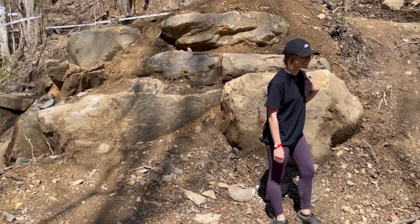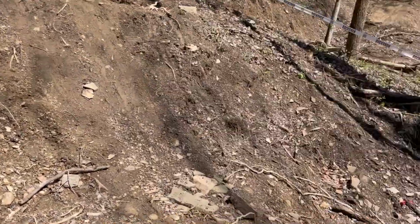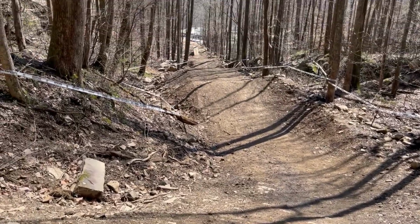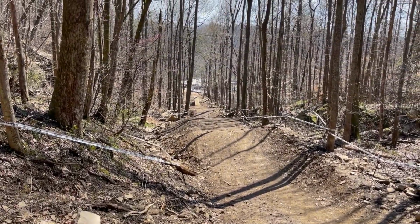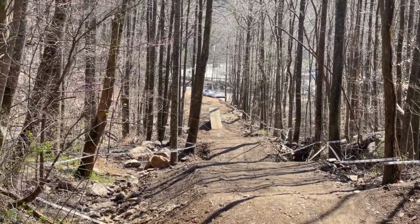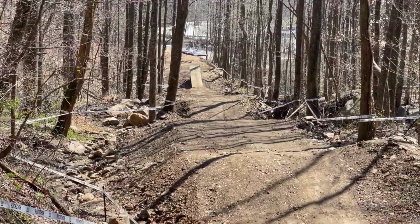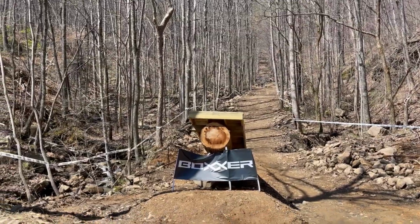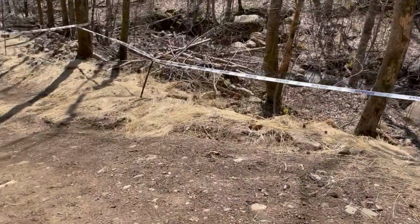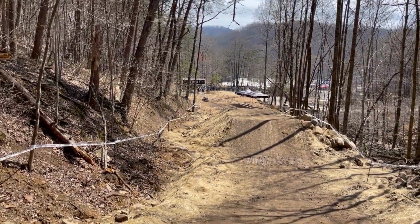Just like 7 to 10 foot of drop and probably a 20 foot gap to sweet spot on a turn, and then you gotta hit up all these jumps. The boner log at the bottom, that's gonna be a sender. Gonna have to try and scrub it. Two tabletops off the boner log. One booter tabletop to the finish line.